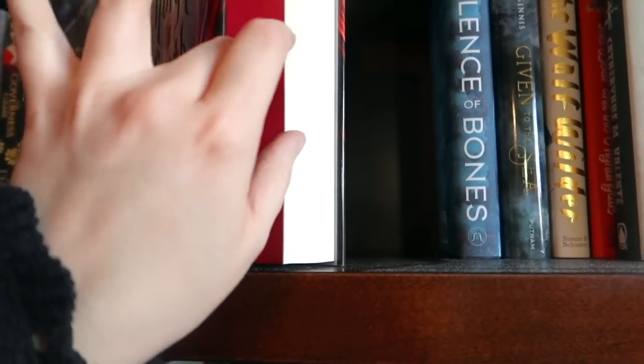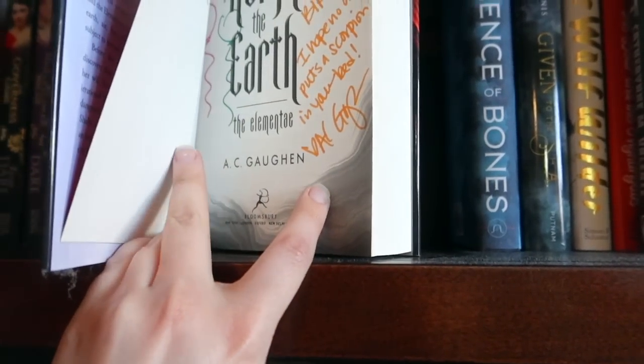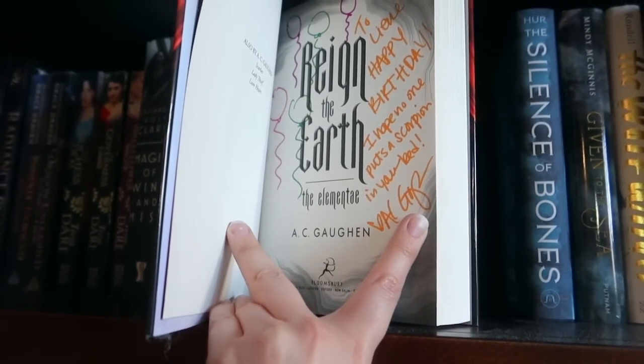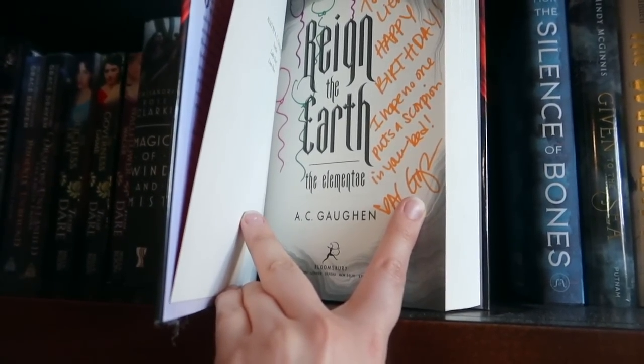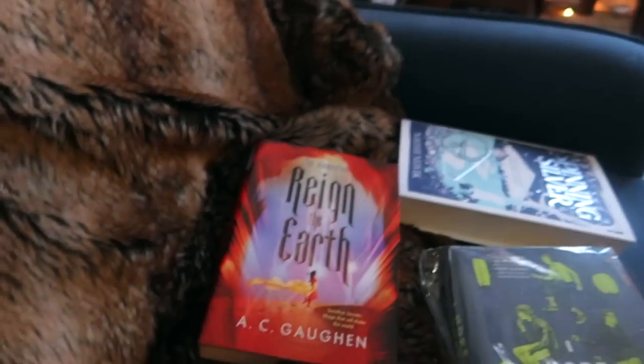I am never gonna read this. I think I talked about it last time. It's personalized to me on my birthday. Ugh. Yep. It is. I feel like such a horrible person. But I'm not gonna read it. That's just the truth. It's done haunting me.